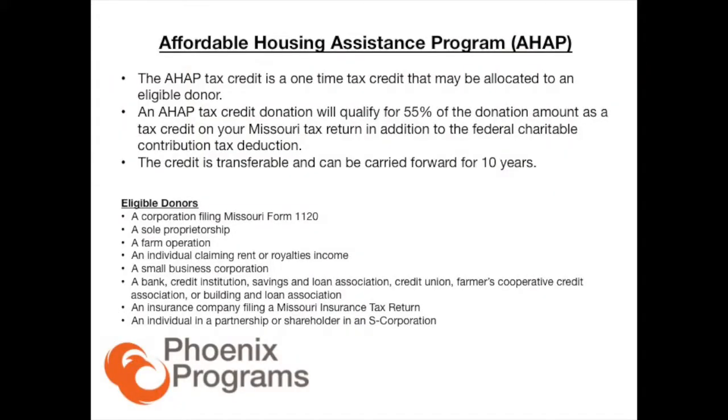Details of the tax credit. The tax credit, it's a one-time tax credit, so you can only use it once. To an eligible donor, it qualifies for 55% off your state tax return. So you also get to count it as a federal charitable deduction. That's just your state portion that you get. That's what makes it so attractive.